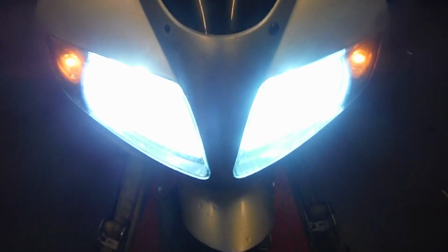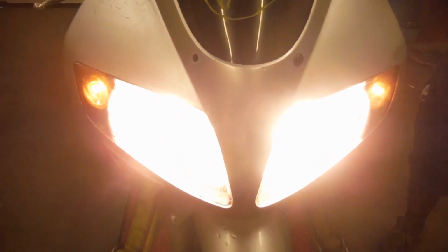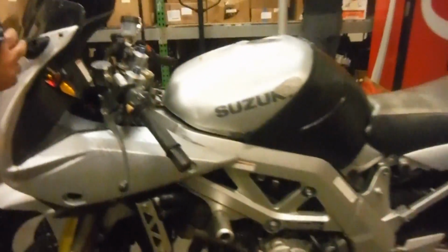This bike is equipped with HID lights on the high beams, and the low beams are factory. This upper has got minor cosmetic damage, as well as right in here is a crack that runs down through here. The left mirror is in good condition, as well as the right mirror. Yeah, the upper fairing stay is broken, so that will be going in the trash.